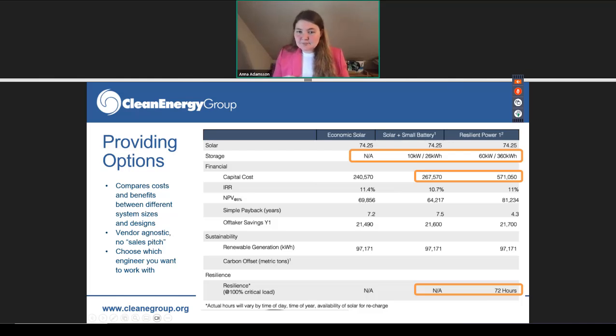This is an example feasibility assessment report completed for one of our awardees. And I've highlighted a couple sections. That first line that says storage and is outlined in orange, that is the potential storage sizes for two what we call resilient power scenarios.